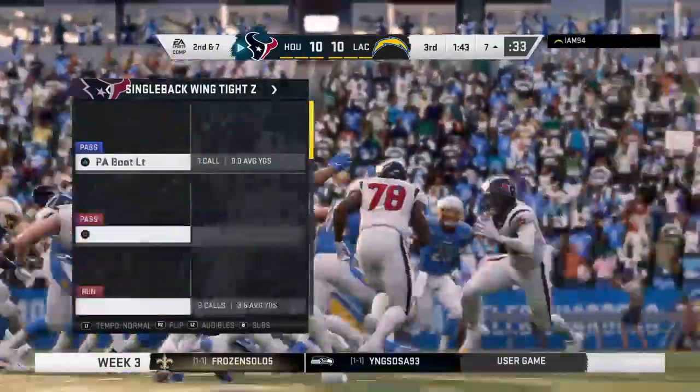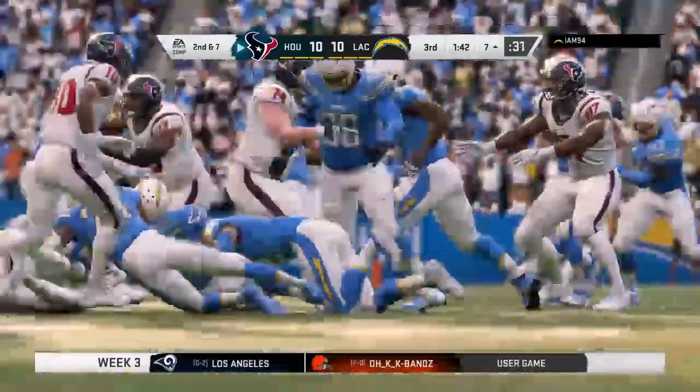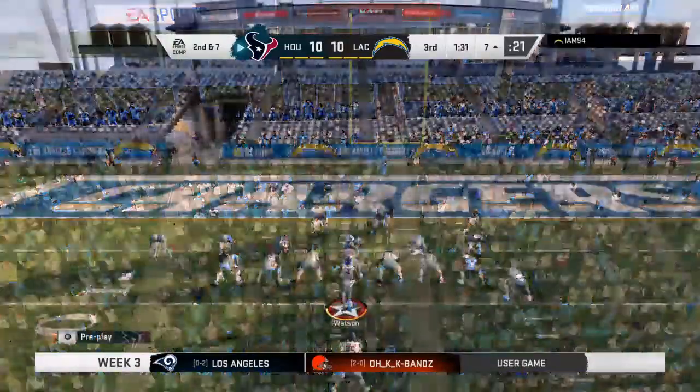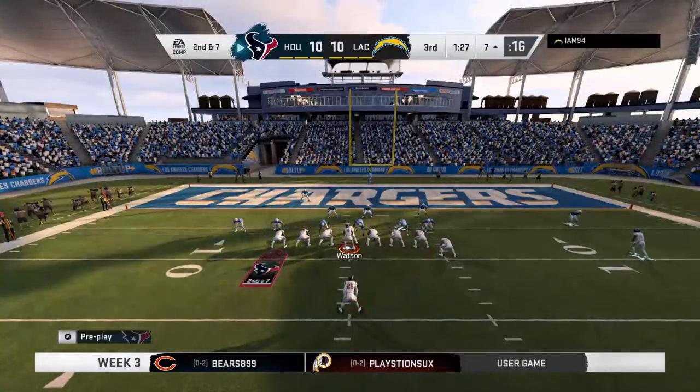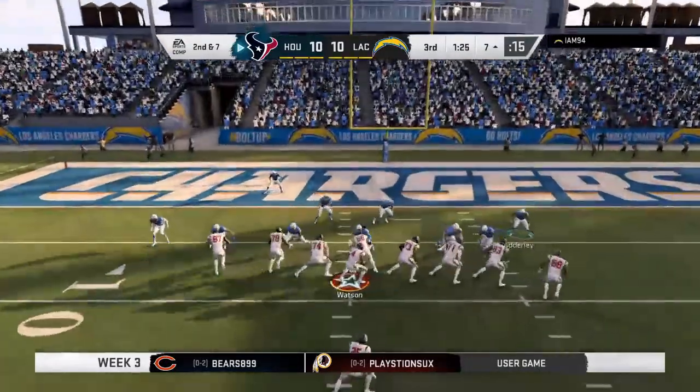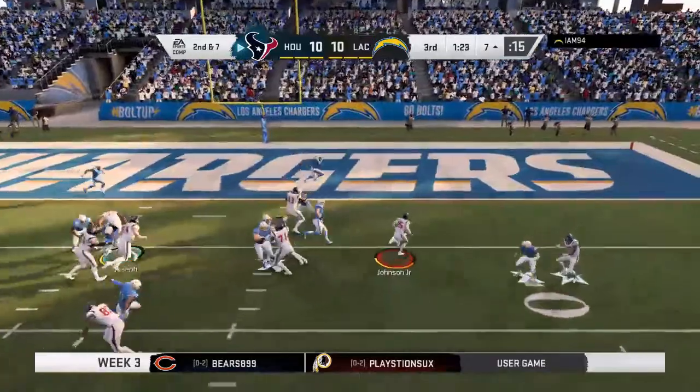Oftentimes we praise an offense for their variety of being able to hit people with the run and the pass, but in this game, how about what we're seeing from the safeties? They are all over the field. Doesn't matter if they threw it or if they're trying to run it. I don't think we've ever awarded an MVU, most valuable unit, but you're right, it might go to this.